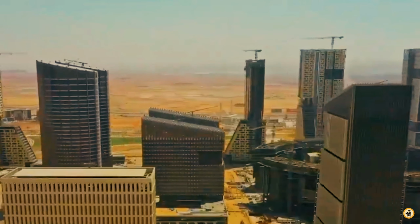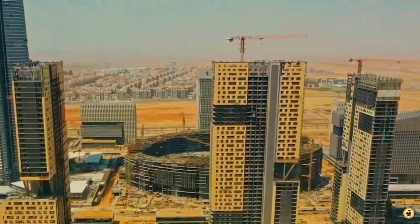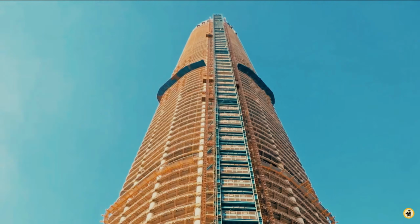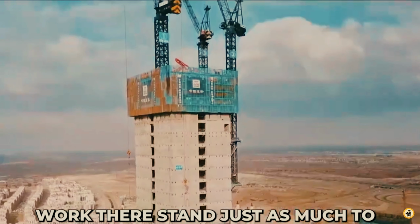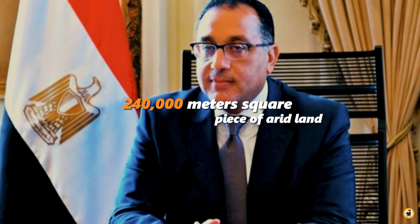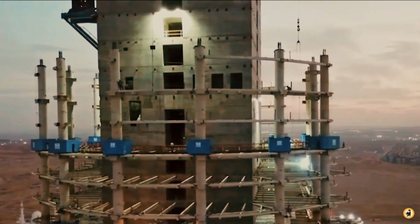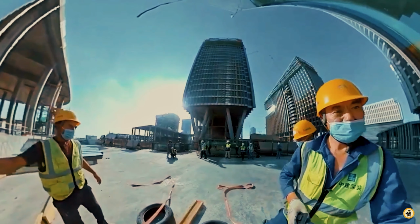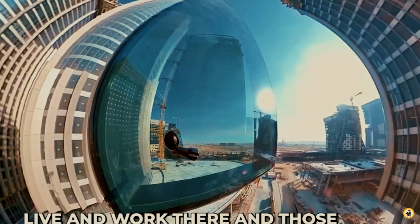The design aimed to boldly stand out from the rest, and so it did. The outcome was an outstanding plan, a towering work of art. The Iconic Tower would then be officially launched for construction in May 2018. The Prime Minister, Mustafa Madbouly, broke ground on the 240,000 square meter piece of arid land where the building would then be erected. Over 5,000 people were employed to work at the construction site in different capacities.